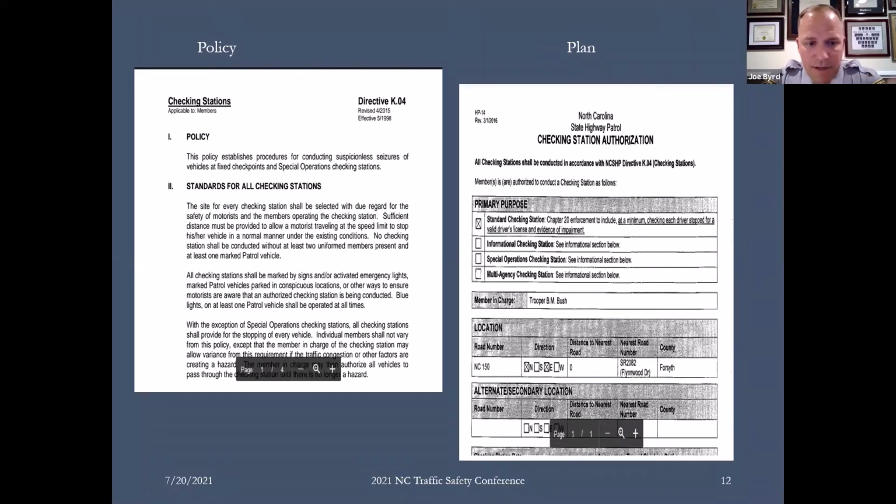As you can see, this policy is multiple pages long, but that's just the first page of it. If anyone would like copies of this, our emails are at the end, and we can hook you up with this. But the HP14 is cool. We're one of the few agencies I know that do something like this.